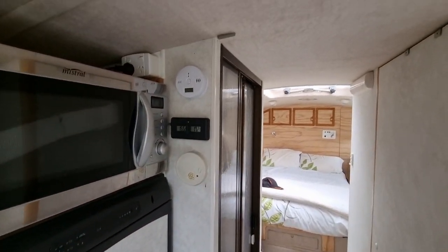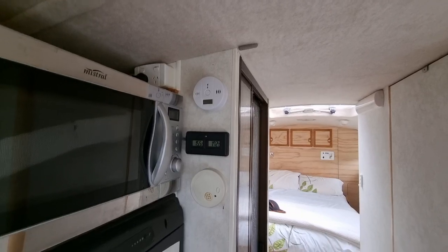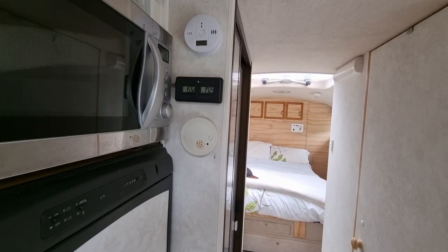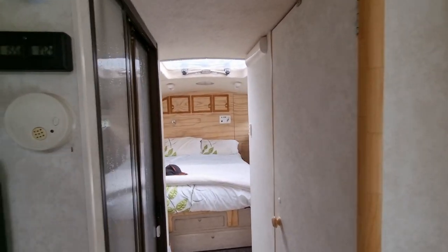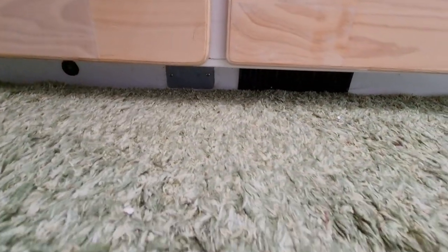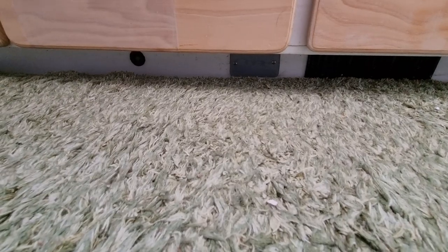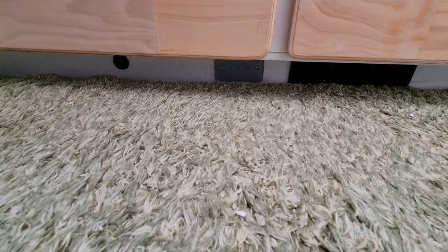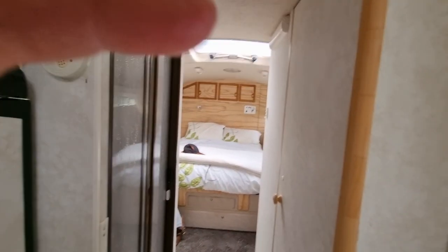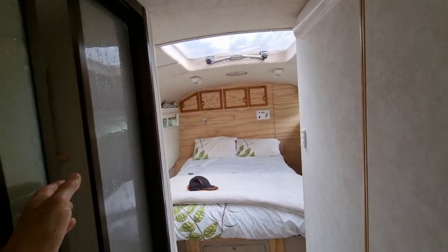Carbon monoxide monitor, fridge temperature monitor, smoke alarm, and there's also one under the bench here. I'll see if I can take you down there. There's monitors there for LPG down at the floor because LPG sinks. And you can see the vents there for the hot air outlet for the central heating. Right, and turning around, heading down this way, we've got our shower.